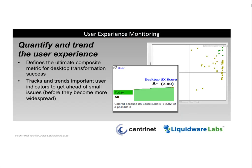It's really important when you're looking at user experience monitoring to be able to trend, identify, and look at individual users and groups of users from an inside-out perspective, meaning from the actual virtual machine, the workspace, or the next-generation desktop that those users are looking at, and then trend and track the infrastructure and the supporting components second, not the other way around.